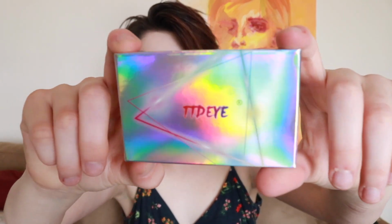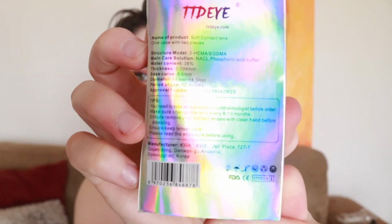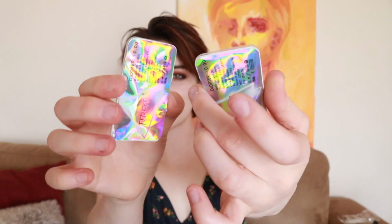Now to my favorite part. Each of the contacts has come in this beautiful, what's the word where it's the different colors? I'm hoping you know what I'm talking about, but it's got this beautiful, is it holographic, label with the brand name on the front. On the back, it's got the contact information. Oh my gosh, they're so beautiful. Okay, I am blown away by the packaging. I'm loving all the glittery holographic.